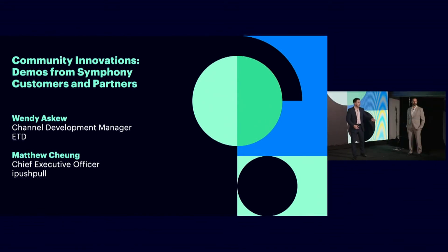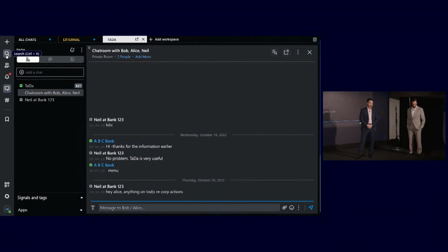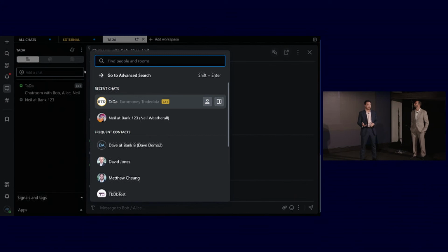So I've got Neil Weatherall from ipushpull down here to help me with the demo. His first time in New York. So let's see how TaDa can be used quickly to resolve this corporate action query. So back to Bob. He decides to use the TaDa bot to search for upcoming corporate actions.